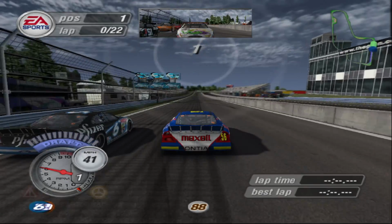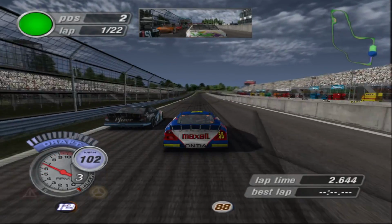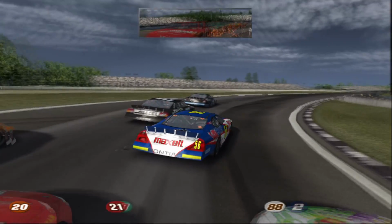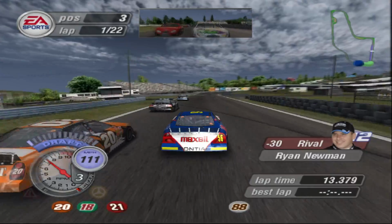22 laps around the Glen. It's gonna be a fun one, I think. I just want to get a top 10 today. I already know I'm not gonna make it on the straightaway speed. I don't think we're gonna make it clean on the first corner either, but that's okay. That's only a 30, which is okay.